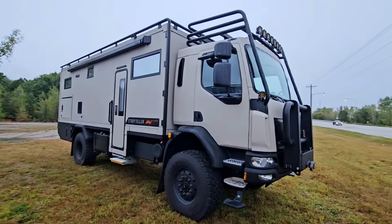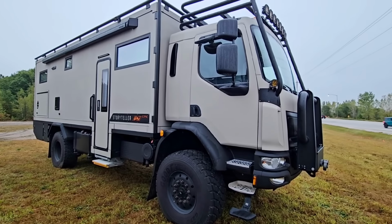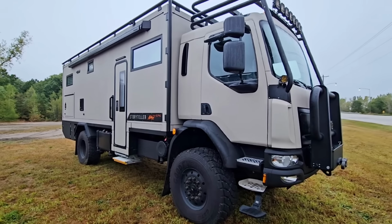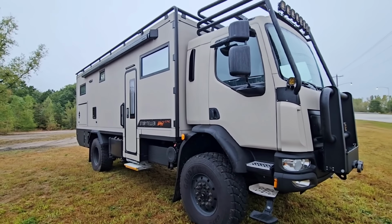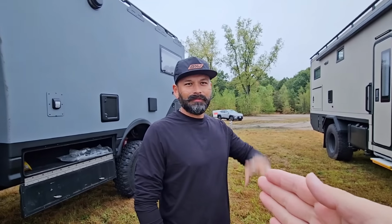In front of me is, like I said, probably the most epic Overland motorhome I have seen since I've been doing videos. I see a lot of them on YouTube, but this is the first one I've been able to actually approach in person. Seen some cool stuff, but this takes the cake. In front of me, I got my new friend, Captain Morgan. How's it going? What's going on, brother?